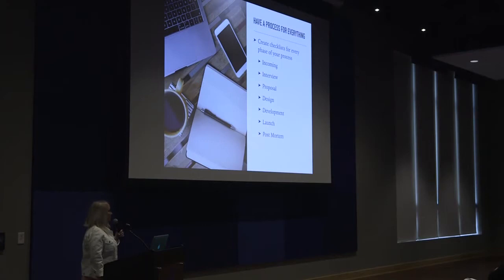Proposal, everything that I do in a proposal, have a checklist. Design, I actually have a Trello checklist for design. I have a Trello checklist for development. I have one for pre-launch, launch, and post-launch. And the post-mortem, so I know what I need to do after a website launches. I don't want to depend on my memory because something's always going to fall through the cracks.